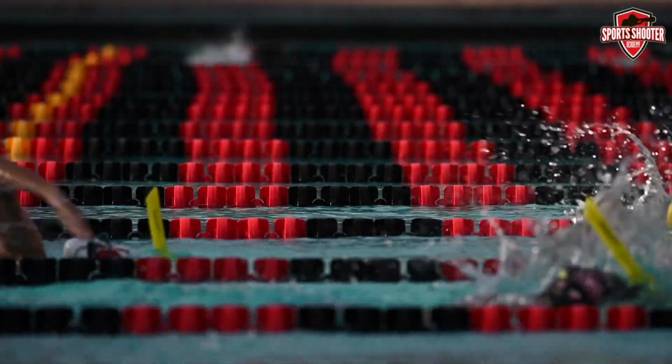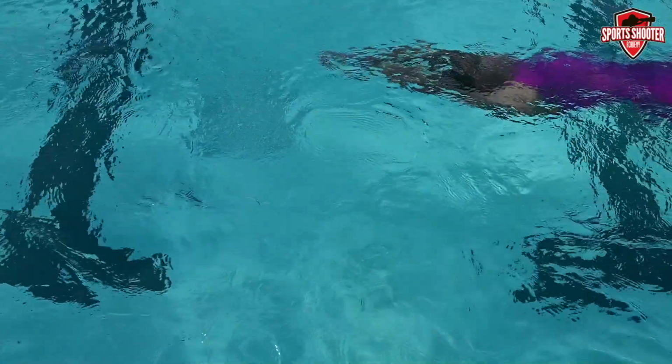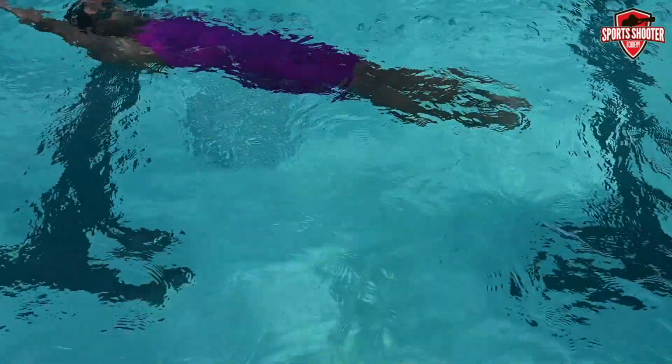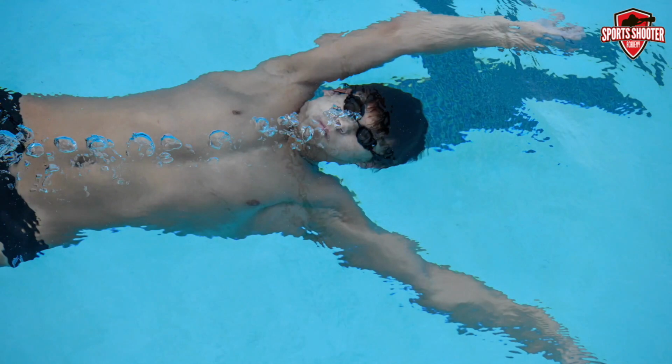So there's a thing about light and the quality of light, and right now is one of the perfect times to shoot. I want someone completely underwater with their face to me. And so I want to be able to have just enough light where we can see them breathing, but we can also see that they're at a swimming pool.